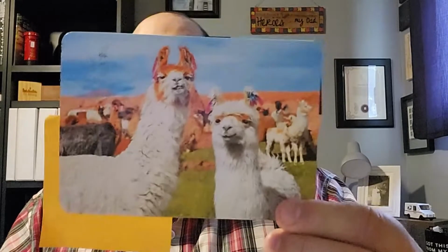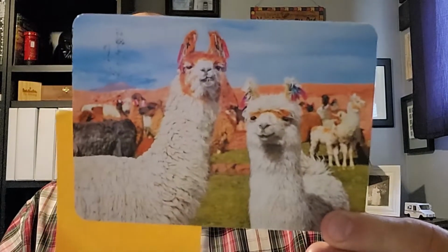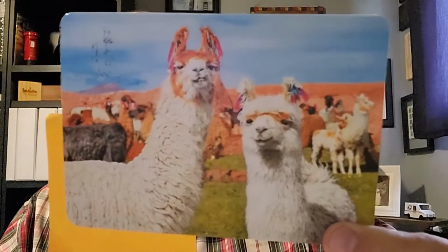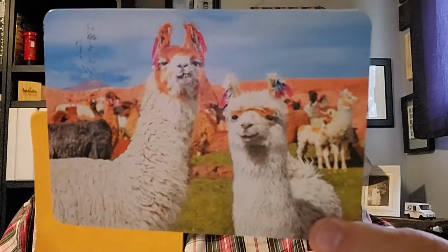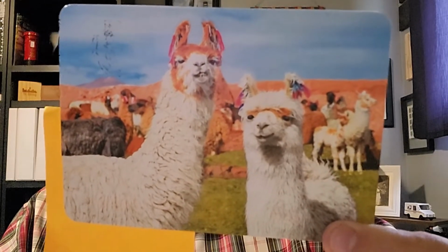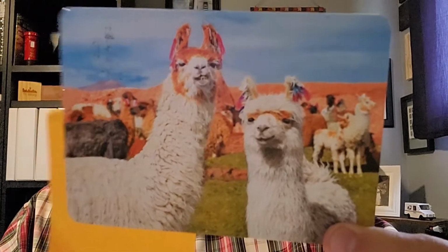Next is this postcard from the Netherlands. Look at those llamas. Aren't they wonderful? I've got 2 llamas in the front and a whole herd of llama in the back. Just a really bright and vibrant postcard. I really like it.